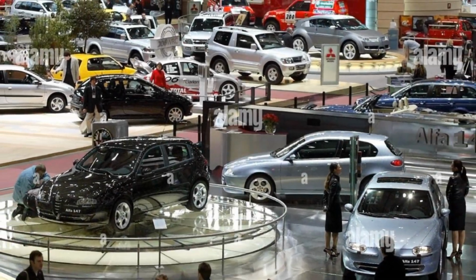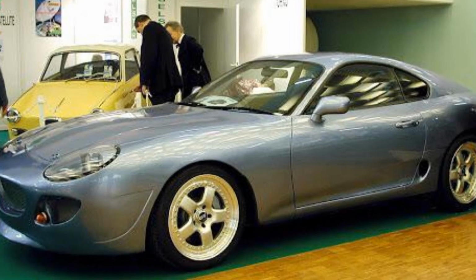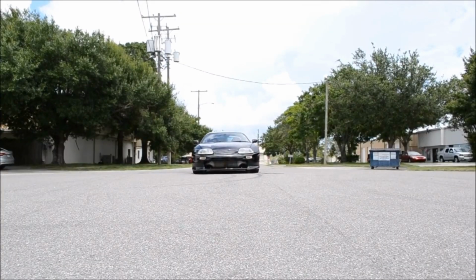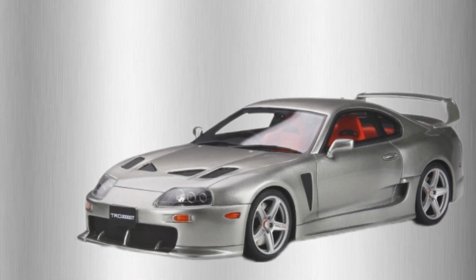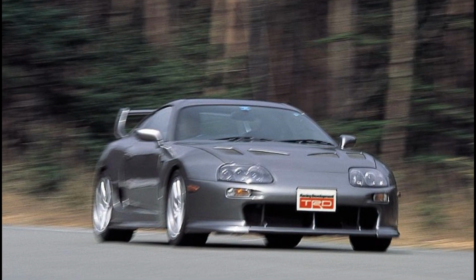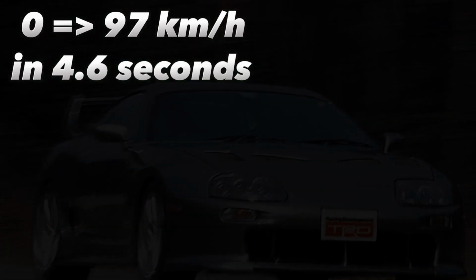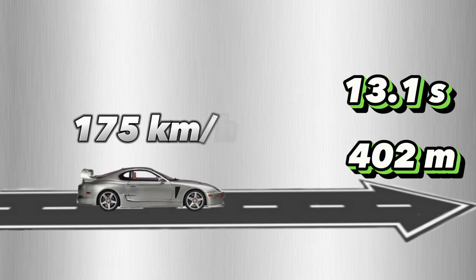At the March 2002 Geneva Motor Show, a Japanese coach builder company called Ono Car Craft displayed their 1960s-style Grand Tourer based on the Supra, known as the Naomi 3. There are two variants of the 3000 GT, one is the naturally aspirated 3000 GT SZ, with the same 225 horsepower as the naturally aspirated Japanese Supra SZ, and the second is the turbocharged 3000 GT RZ, tuned for 420 horsepower. The turbocharged variant can accelerate from 0 to 97 km per hour in 4.6 seconds, and cover 402 meters in 13.1 seconds, at a speed of 175 km per hour.